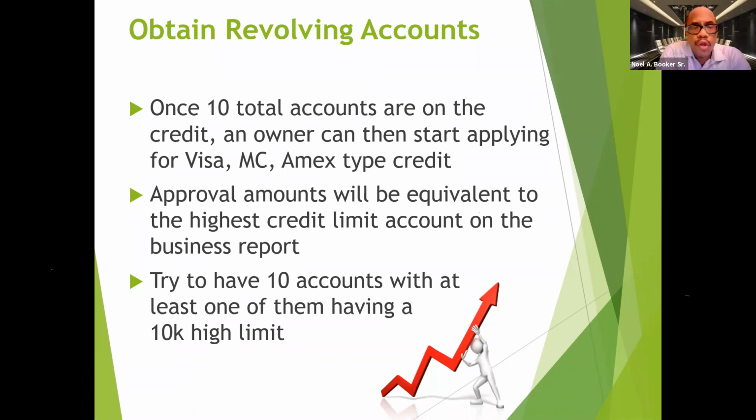When you get these revolving accounts, you want to select at least one of them and use it more often. When they see that you have been making on-time payments, then you call and ask them to increase your limit. You're trying to get one of these revolving accounts with a high limit of $10,000, because when you apply for a business credit card and they approve you, they will match your highest revolving limit. Does that make sense? That's key. Get the revolving accounts, and get at least one of them as high as you can.